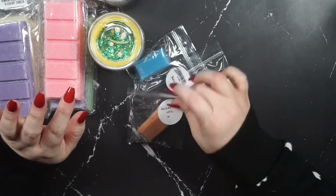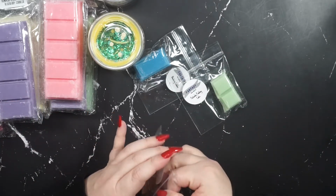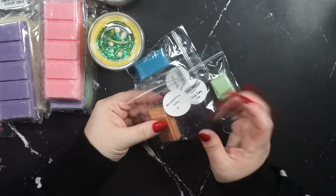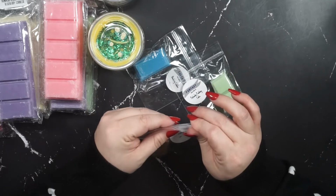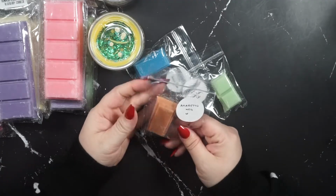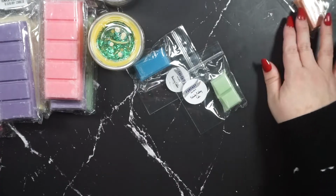Okay, so hopping in with Fantasy Wax. First, we've got some samples. This first one is Amaretto Nog. This is really good. It's got some creaminess, some spice, really nice for the holidays. Is eggnog spicy? Well, not spicy, but you know what I mean. I can't remember. It's been so long since I've had it, but this smells really good.